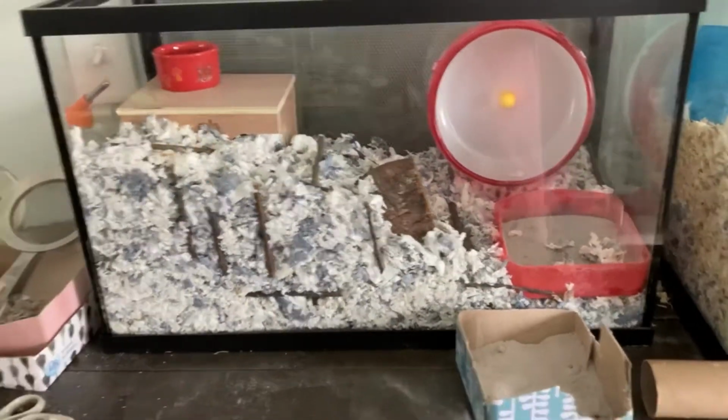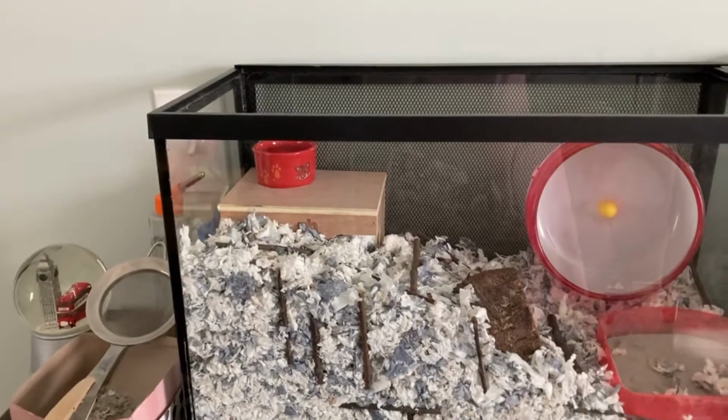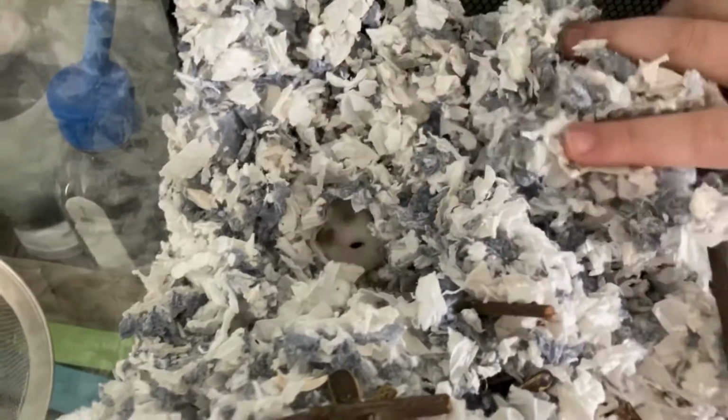This is my hamster Buddy's cage. We have a 10 gallon because it won't fit, but he is a dwarf hamster. His name is Buddy, he's a winter white, and I'm going to get him out and show you him. This is Buddy, he is currently sleeping, so I don't want to wake him up, but that is him. He's really cute. I'm just gonna bury him back up real quick.